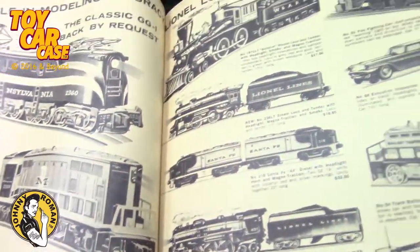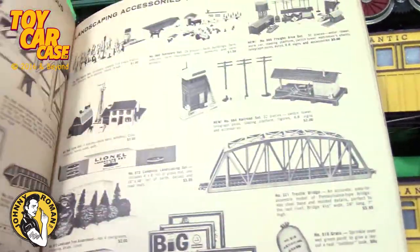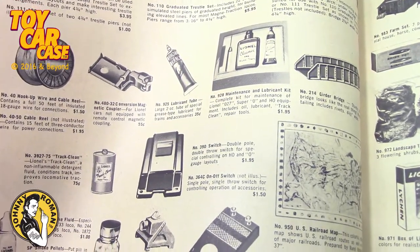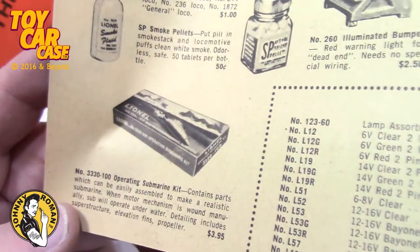I'm going to go through this quick, but look at these sets. I'm sorry, I'm interested in this stuff. Look at this vintage stuff. Just amazing. Here's a Lionel operating submarine kit.